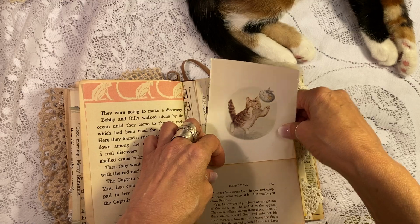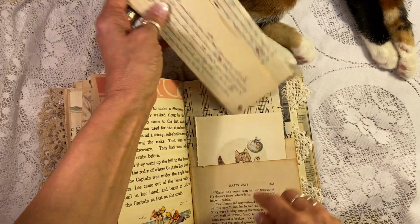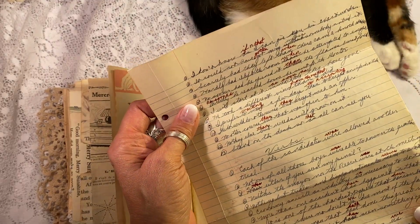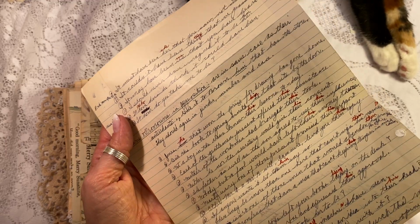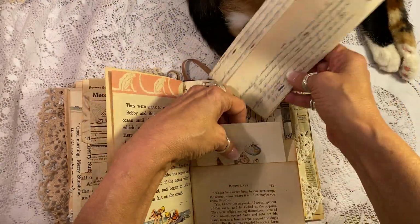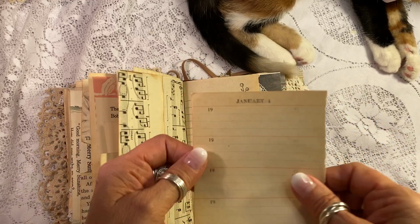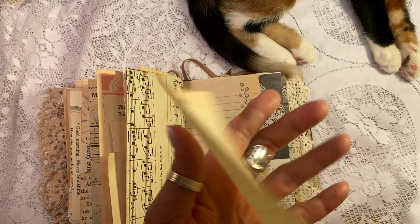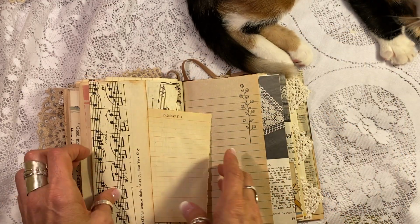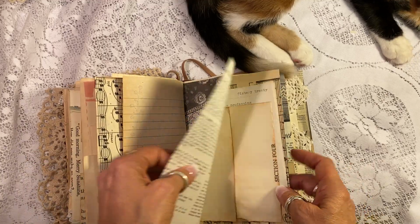Sweet, sweet book. And this antique book page here says Happy Days. So I made a pocket out of it, a double pocket. This is from the 1930s. This is a student's note, and you can see with the red ink that the teacher did a lot of corrections. The student did not do a good job on that paper. It was really interesting. 1937. January 3rd and 4th. Again, if you want me to change any of the dates out on things that are in my journal, just ask, and if I can, I absolutely will, free of charge.